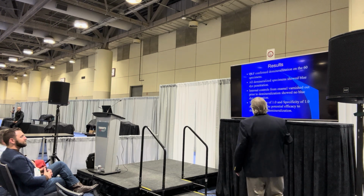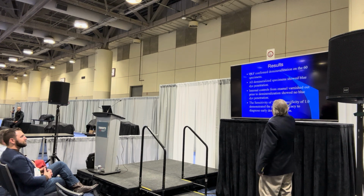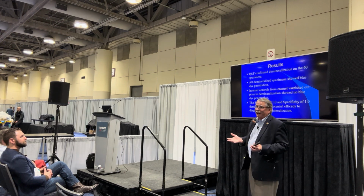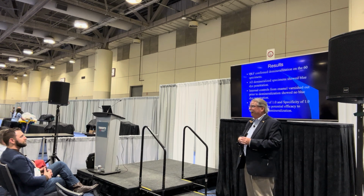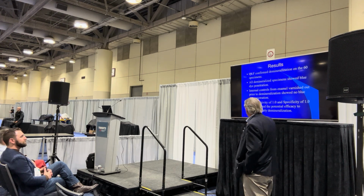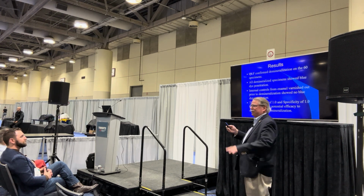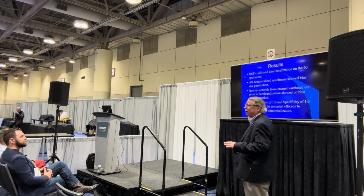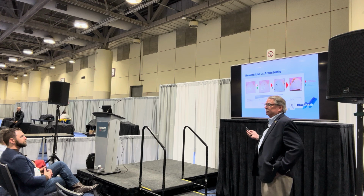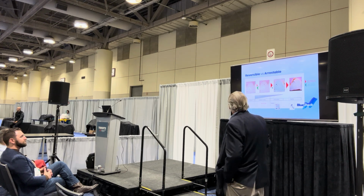And so it had a sensitivity of 1.0, specificity of 1.0. Come on, guys. You don't get better than that. I mean, it's accurate. If it's demin, it's accurate. It's really demin. I'm going to go through the application so you kind of understand it better, but I wanted to show you the research first, in case you have to run out and get a drink or something.